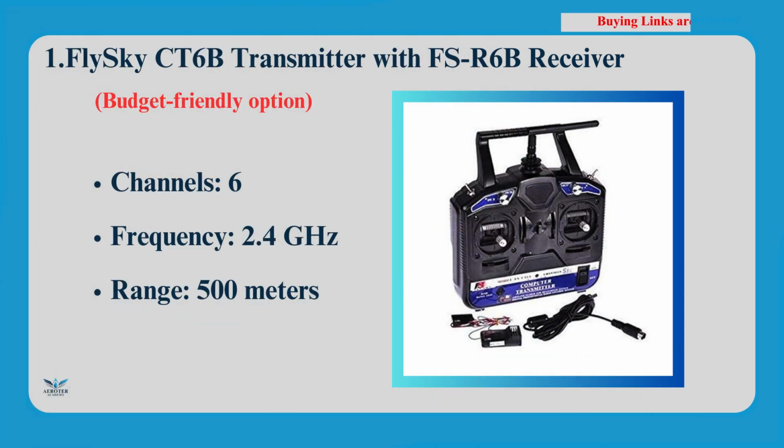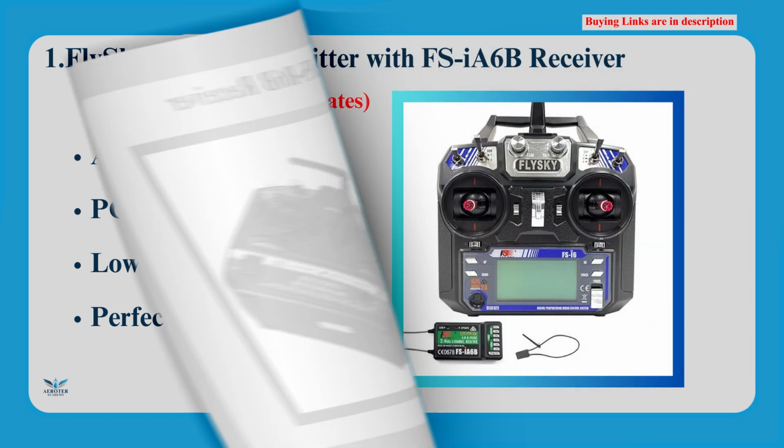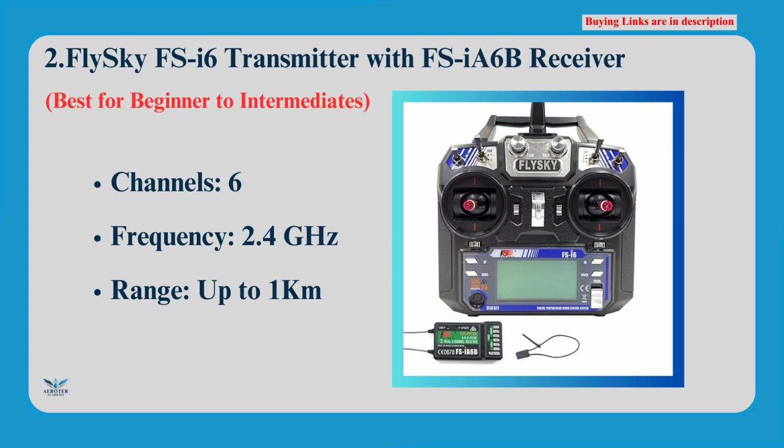Let's dive in. First, FlySky CT6B transmitter with FS-A6B receiver. Budget-friendly option. Channels: 6. Frequency: 2.4 GHz. Range: 500 meters. Key features: anti-jamming technology, no interference from other devices. PC programmable, customize controls easily. Low power consumption, saves battery for longer flights. Perfect for beginners.